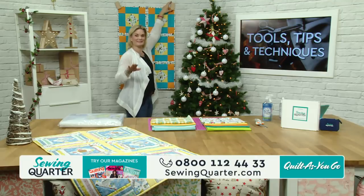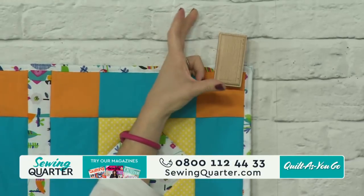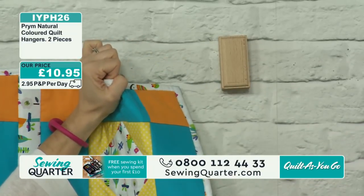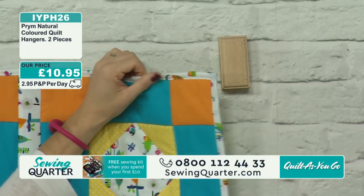We use them every day. They are so easy to swap the quilts on and off the wall. But this is it. Want to take it off? Slide it out to the side. You get two in a packet so you can pop your quilts up.